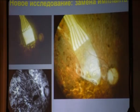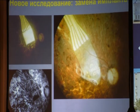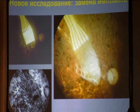One additional remark: we can replace this chip. When you have the chip once inside, it's very easy to remove the old one and get the new one in, so that you can even have improvement of technical things in the same patient. Thank you very much.